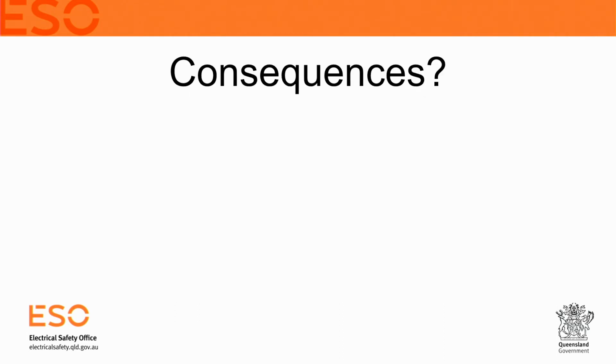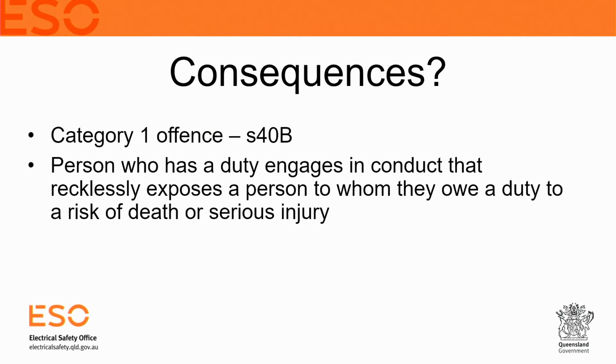So what are the consequences of breaching that duty? We have three main offences under the Electrical Safety Act. The first is called a Category 1 offence, and that's the most serious offence that you can commit under the Electrical Safety Act. That is where a person who has a duty, say for instance a landlord, engages in conduct that recklessly exposes a person to whom they owe a duty to a risk of death or serious injury.